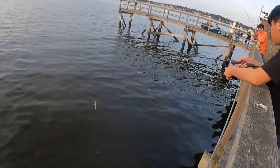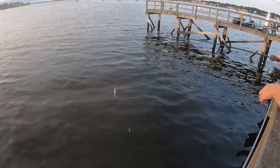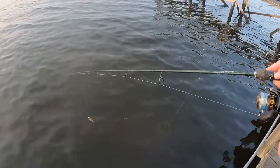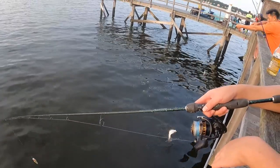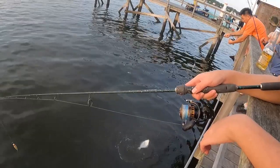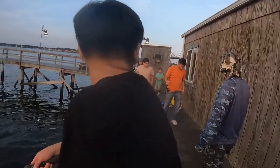Fluke. Keeper? Please, y'all. Oh, damn. Looks like a nice one. Live line the snapper. Wait, on the live. Oh! That's big. Is that a keeper? Dude, I don't know if it's going to be a keeper. Oh, damn.